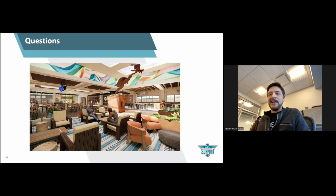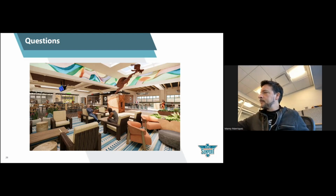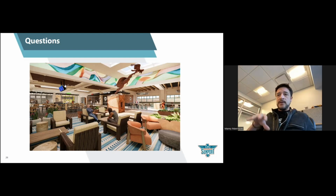So this is a rendering of the food court, the food hall rather, and that art there at the bulkhead, just above the Dream of Flight statue, is a placeholder. That's not actually the art that will be there, but we're very excited about also rolling out the new art that'll be part of the program. So I'll take questions now. I think there are several in the chat, and by the way, the questions are moderated. Microphones are disabled and cameras are disabled for this session. So if you have a question, make sure you put it in the chat and we'll get to it.